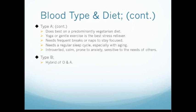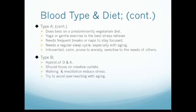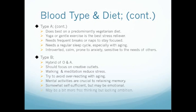Type B. This is a hybrid of type O and type A. They should focus on creative outlets. Walking and meditation help reduce stress. They should try to avoid overreacting with aging. Mental activities are crucial to retaining memory. They are somewhat self-sufficient, but may be emotional at times. They may also be a bit more free-thinking, but at times may seem to lack ambition to a degree.